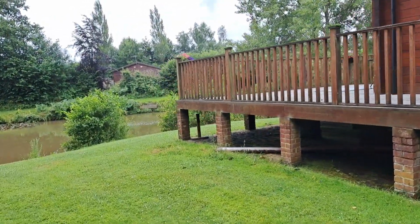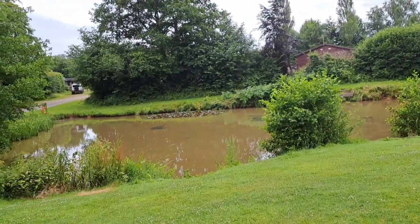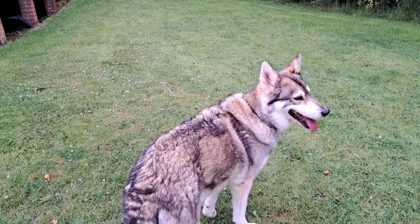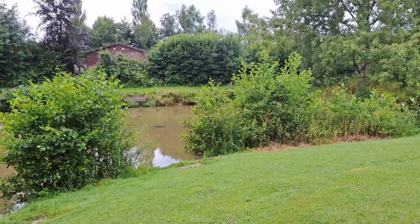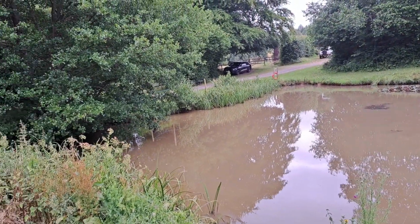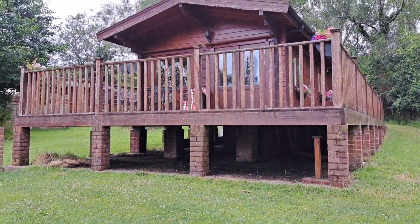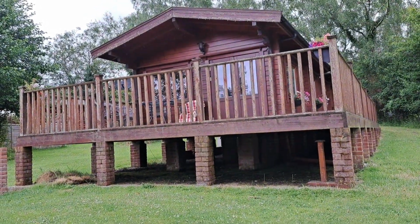If you want to know how far you are from one of the ponds, that's how far you are away from it. Hey! Here comes Maya to see us. Yeah, Pupster. So you've got this one pond here. This is the biggest of a series of three ponds, and that's how far our lodge is away from one of the lakes.